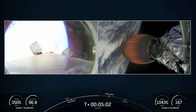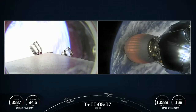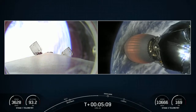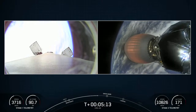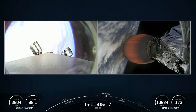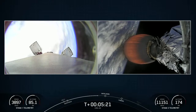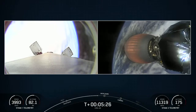You can see the grid fins that are extended on the left-hand side of your screen. We use those for atmospheric control. They help steer the Falcon 9 to make sure we make our way back to that drone ship as we get into the thicker parts of the Earth's atmosphere. And you'll occasionally see periodic bursts of a white gas like that. That's our attitude control system giving us little corrections to our attitude.